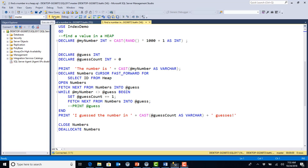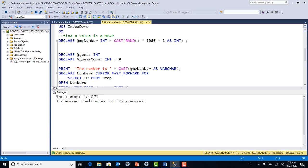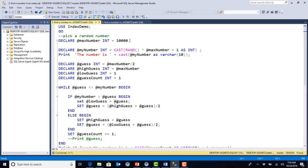So if I run this, I get 571 is my first number, and it had to look through 399 numbers to find it. If I run this again, I've got the number 929, and it looked through 467 numbers to find it. I'm going to switch to my index example, and this one we're going to make a little bit harder.